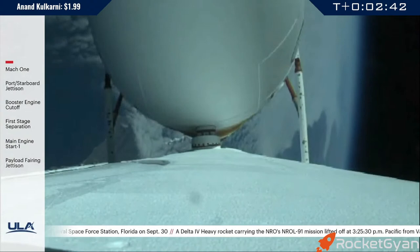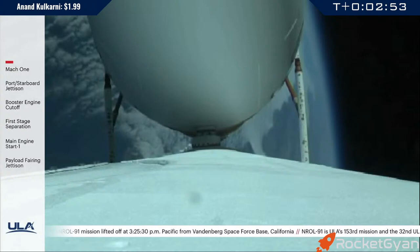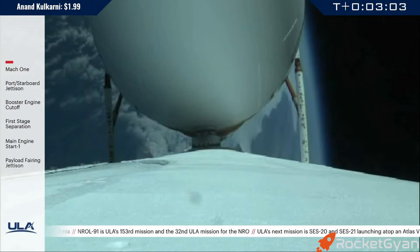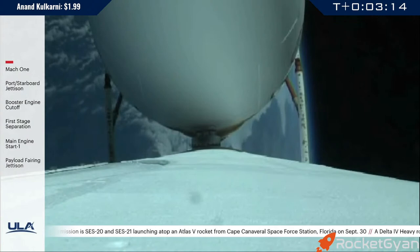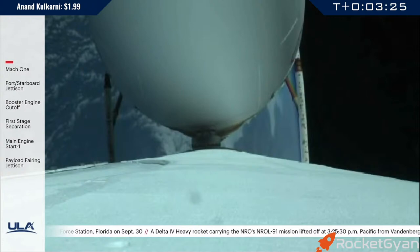Three minutes remaining in the booster phase of flight. Delta IV now weighs just one half of what it did at launch, burning propellant at a rate of almost 5,000 pounds per second. Oh, okay, the arms look amazing. Until port and starboard booster engine cutoff. All three RS-68 engines are showing good performance. Vehicle body rates are near zero.